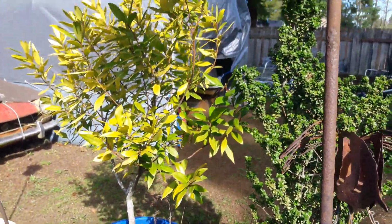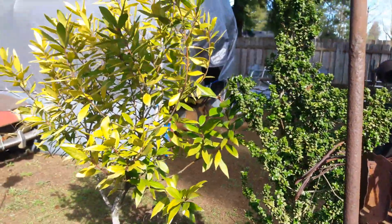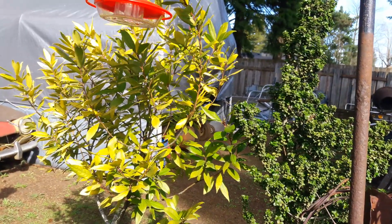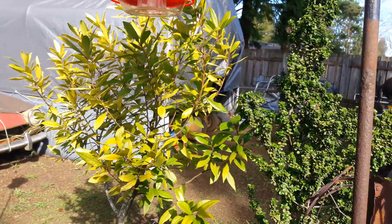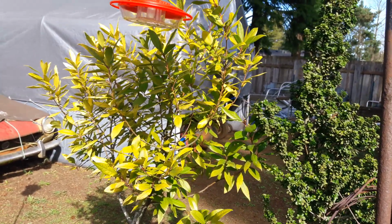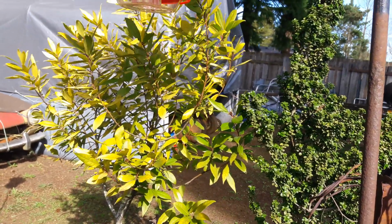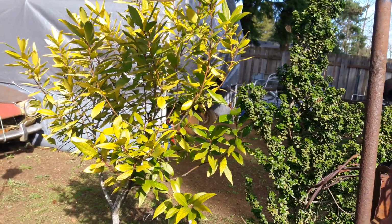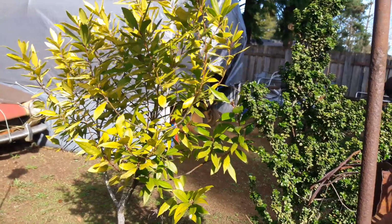So the bright yellow-leaved shrub here in the blue container, this is a golden culinary bay, sweet bay, Laurus nobilis. I've got to say the Latin name and then I can remember the common name, I guess. But anyway, these grow to be trees here. They're like the standard laurel shrubs. They want to be 60 feet tall, literally.